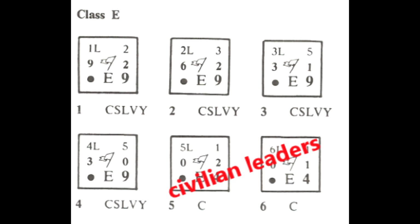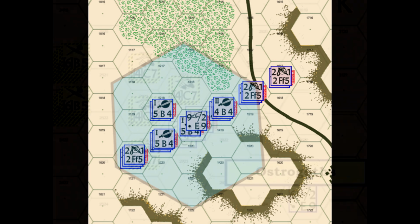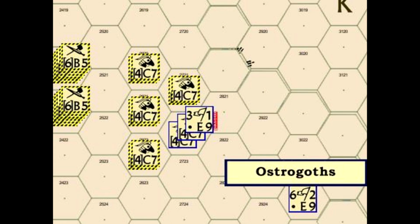Now, with the leader's movement control radius, units that begin their movement within the number of hexes of a leader's movement control radius can move their full number of movement points, even if that movement takes them out of their leader's movement control radius. Now, friendly units that begin their movement outside of the leader's movement control radius have only 1/2 the number of movement points, and you round that up. Finally, leaders alone can rally panicked friendly units.